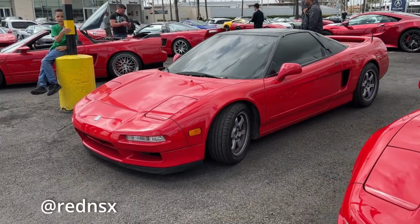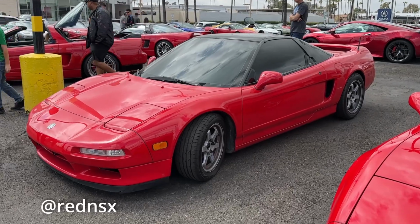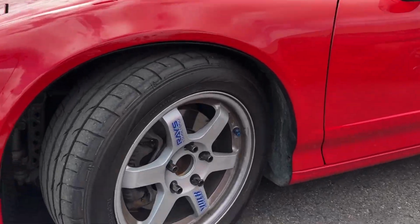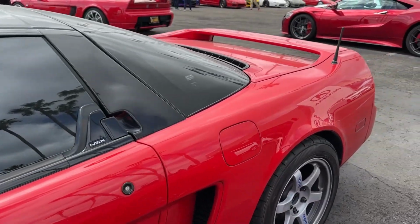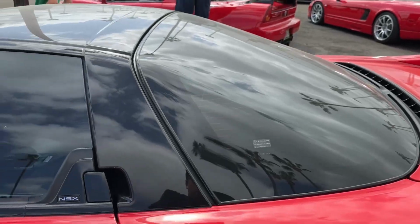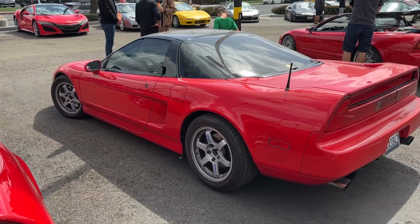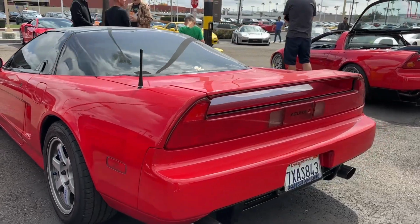And here's Wayne's NA1 with the 15s, he's famous for the 1516 TEs. He's the one that bought my S2000. It's a cool look. I mean, 1516 is not usually what people do for aftermarket wheels, but it's the stock size for the NA1, so actually it fits, in my opinion. Aftermarket exhaust.